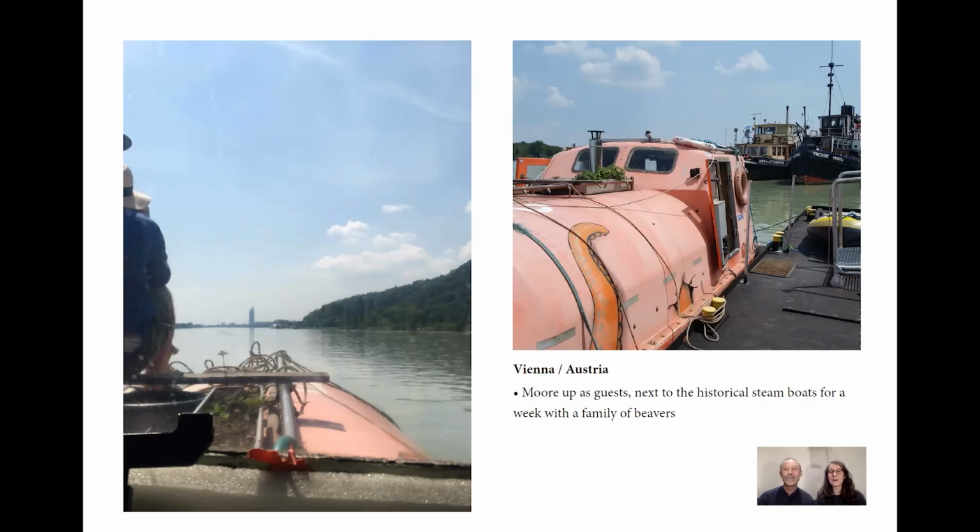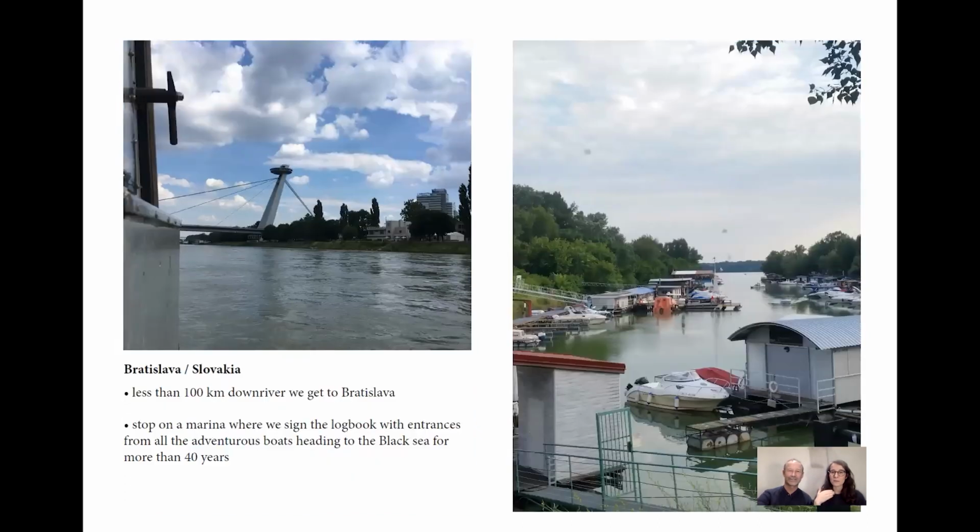That's true. We were next to a family of beavers who were these huge shapes swimming around us. It was kind of interesting. And then from this point on, you'll see that our slides are just capital after capital. The river is fast. The European capitals, it's one after the other. There are almost no locks.